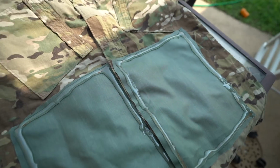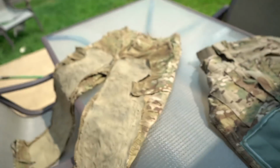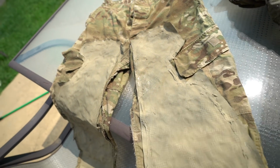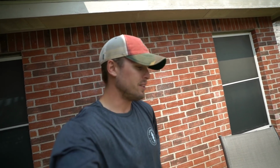Okay, got all the string covered in shoe goo. Here are the pants. It looks pretty good. I mean, see all this glossy, shiny stuff? You guys can see it in the sun. See what I mean, like this? And there it is right there. There is something called a ghillie wash that I will be doing on this channel for you guys, but that will actually get rid of the shine. You go back through, you hit it again with some spray paint afterwards, and it is good to go.